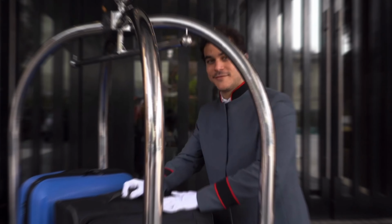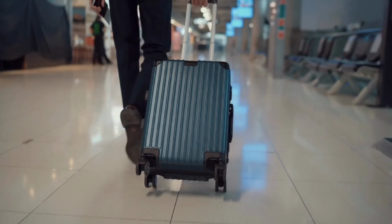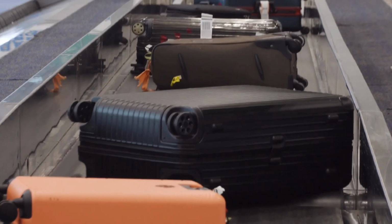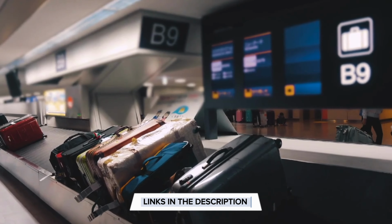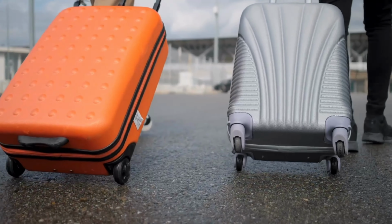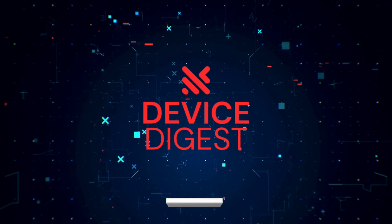Hey travelers, today we're uncovering the best travel luggage for 2024. From sleek designs to innovative features, join us for the ultimate guide to elevate your packing game. We tried and tested over 13 different luggage bags to find the top 6 in 2024. So without further ado, let's get started.